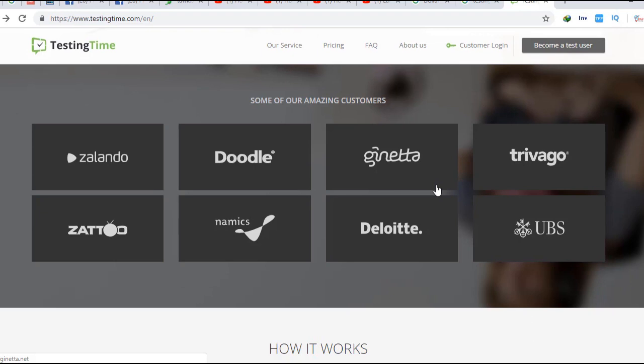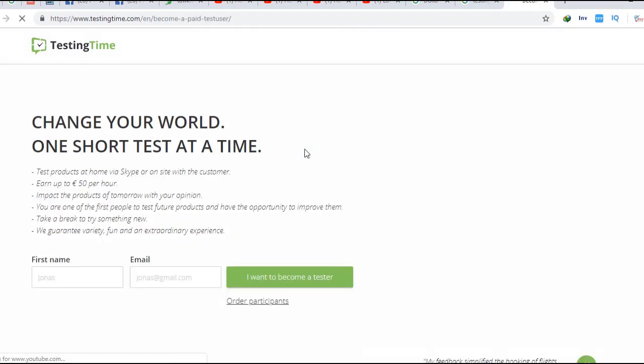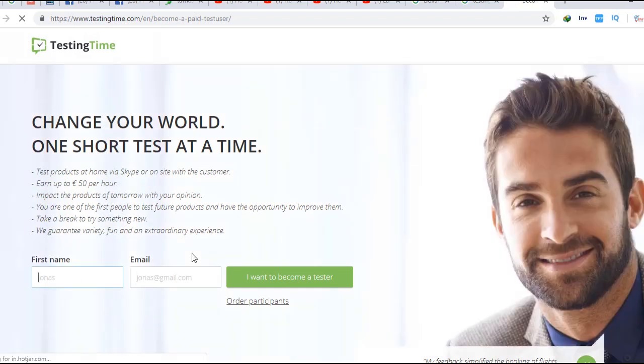So if you guys would like to sign up, just come up here on the top right of the screen and click on Become a Tester. That'll take you over to this page right here. You just enter your first name and your email address, then click on I want to become a tester, and then you will start the sign up process, okay?